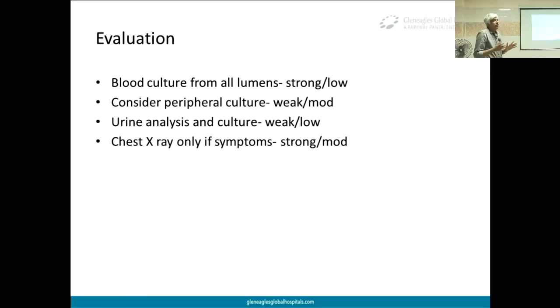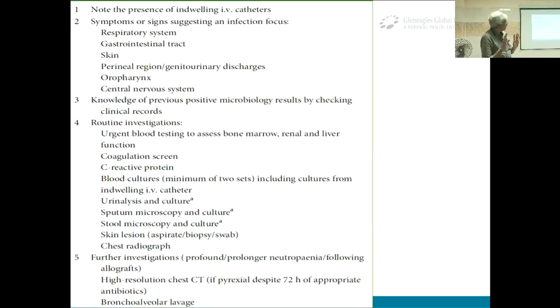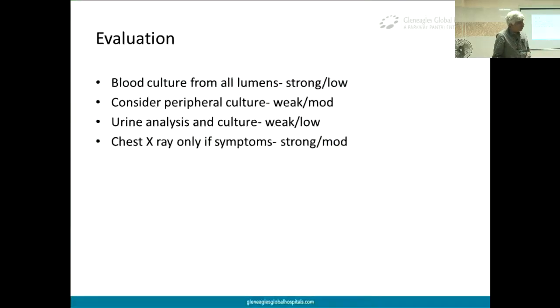Right. Chest X-ray, not really useful. I would always go for a CT scan, HRCT directly, for my profoundly neutropenic patient. Why? Because if an X-ray is normal, it doesn't exclude anything, you need a HRCT. If his X-ray is abnormal, you need to know what's happening, so you need a HRCT. I think it's fairly easy. Just no contrast, so don't worry about the kidney. Just do a plain HR.